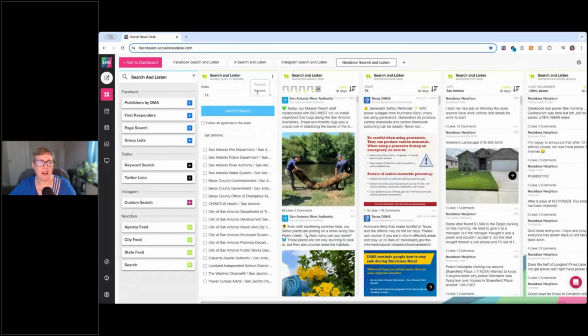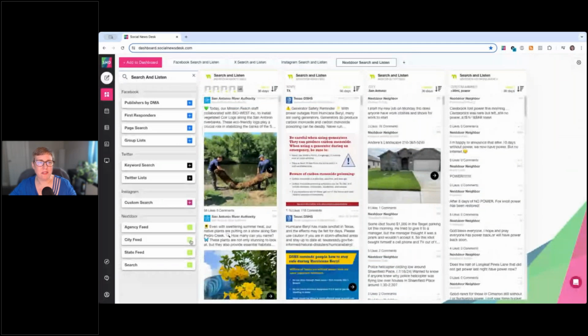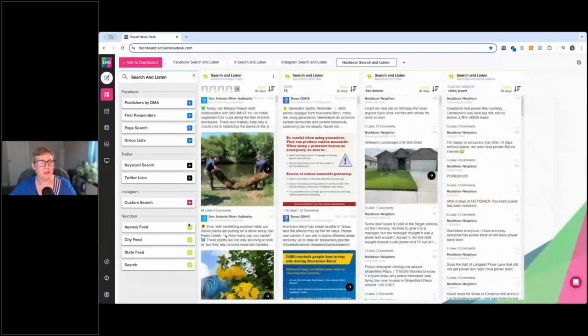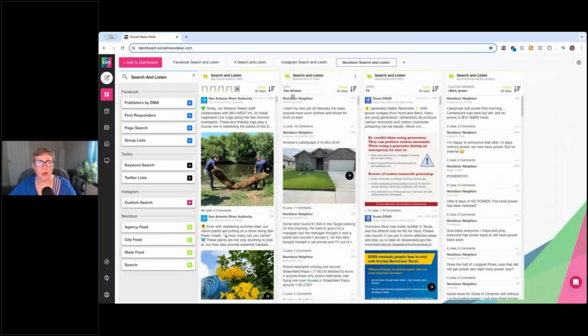All right, our next tool is going to be our city feed. This is simply going to be the state. So again, I can search for my state. And of course, it's just like live TV. Sometimes stuff is going to happen. So I've searched for my state here and actually the city feed. And I have the city of San Antonio. And this is going to include any neighbor posts as well as any agency posts.